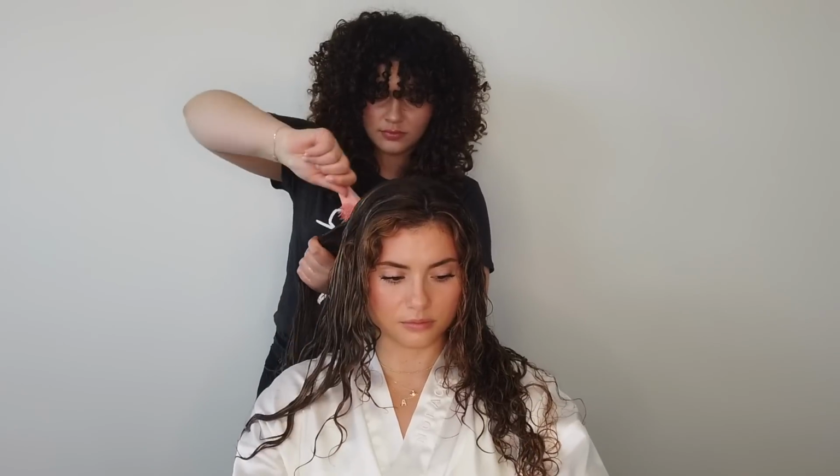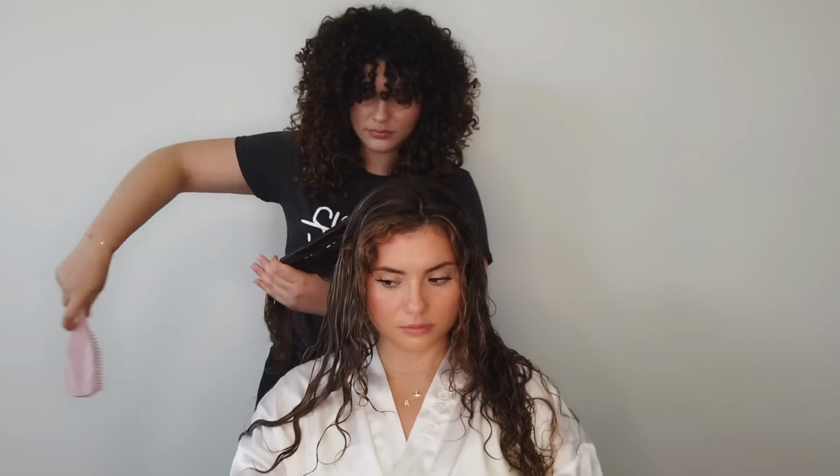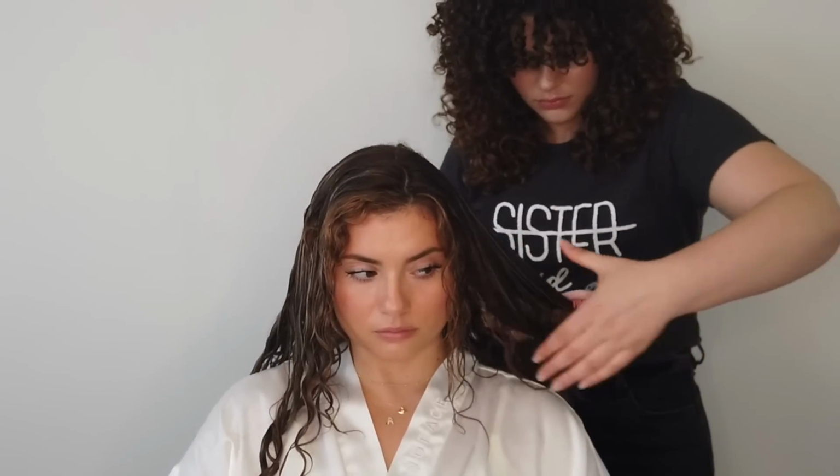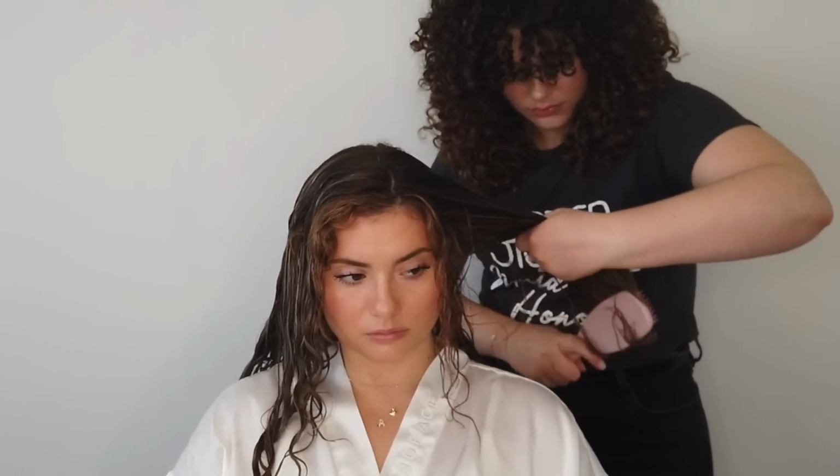I'm brushing these products through to ensure even saturation from root to tip, because if there's one thing that's gonna ruin your curly hair day, it's uneven saturation, some curls not getting styled as well as the others, and then it not looking cohesive and just perfectly controlled as much as it can be. So now we're gonna get defining.